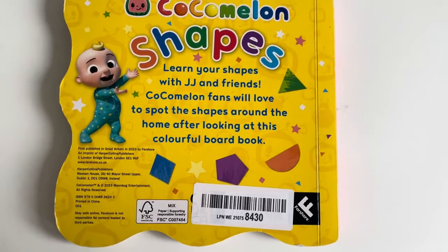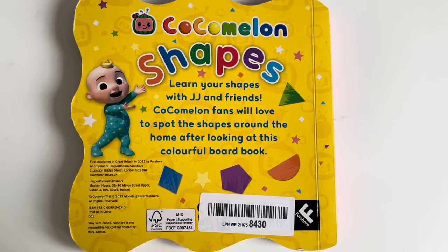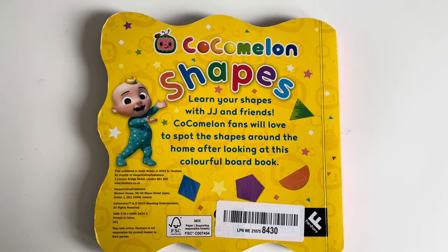Learn your shapes with JJ and friends. CoComelon plants will love to spot the shapes around the home after looking at this colorful board book.